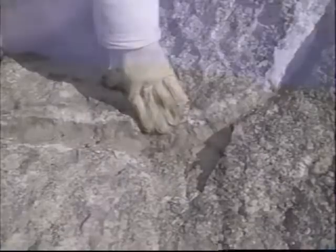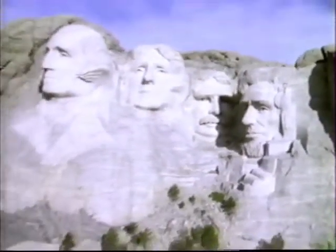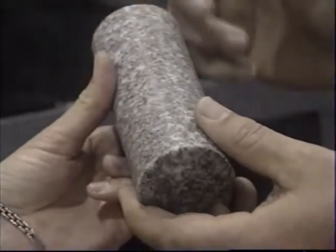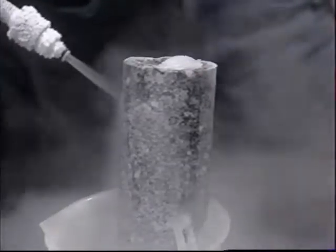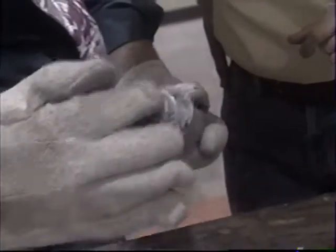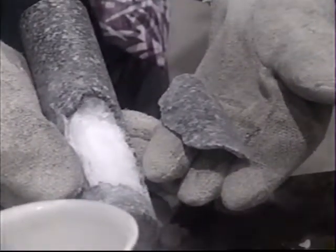But water still gets into the cracks and freezes. So while granite is an incredibly strong type of rock, ice can create the kind of force needed to break the rock. Let's see that in action. Here is a granite cylinder that has been drilled so it can be filled with water. Extremely cold liquid nitrogen is being sprayed over the cylinder to freeze the water in it. And look what happens. As the ice forms, it swells and shatters the granite. This same thing is happening on a much larger scale on Mount Rushmore.